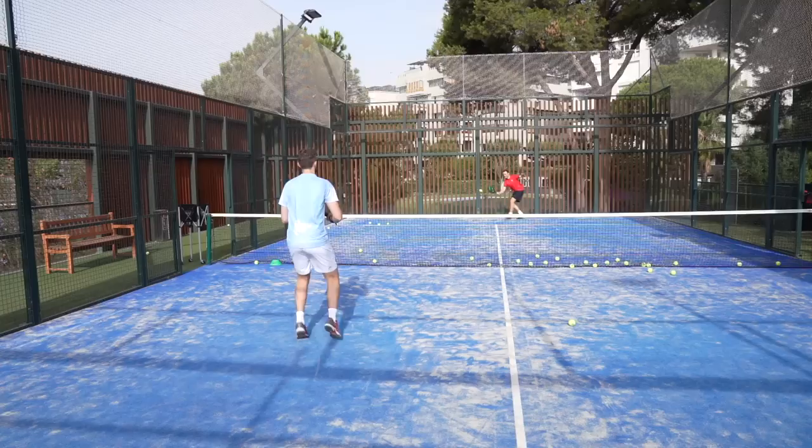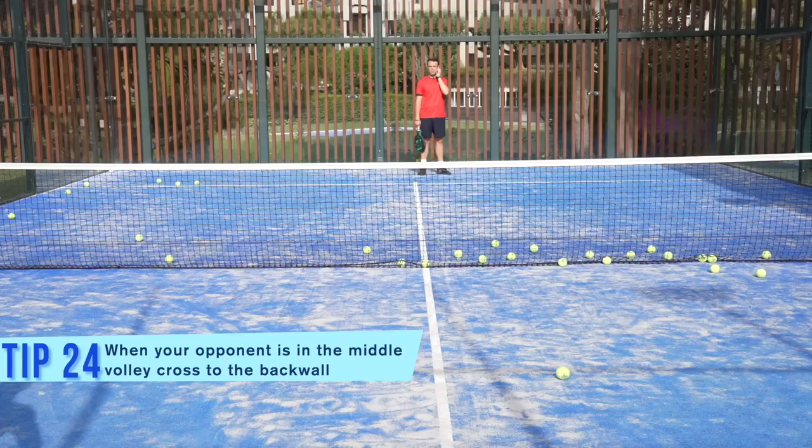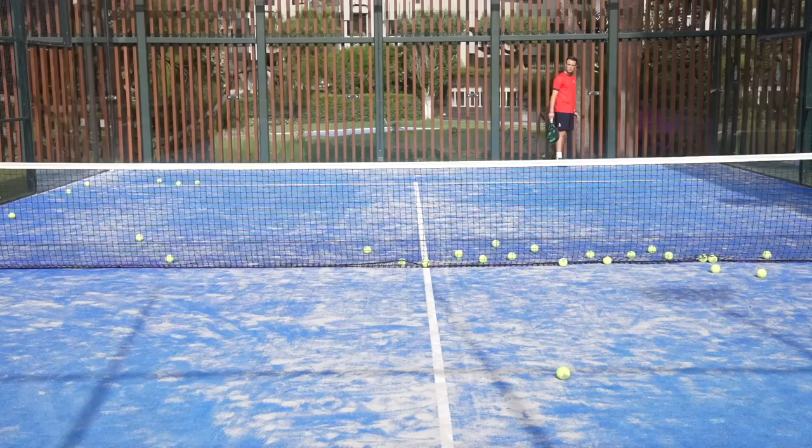Bien! Yeah. Vale? And now, if I move to the center and you want to make me volley cross, I can back deep, on the side ball. You will not play me a side ball, because a side ball comes to me. So let's try to find the back wall. Yeah, to make me run more distance again.